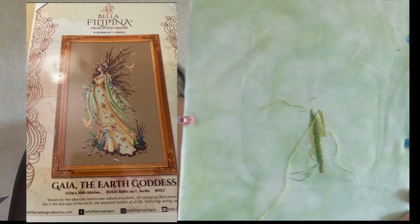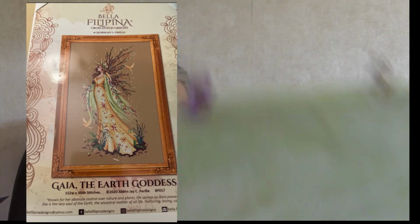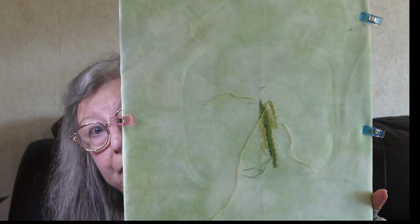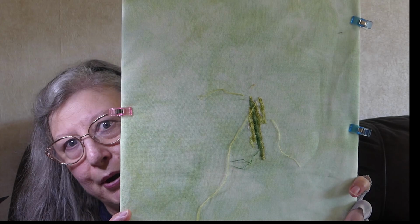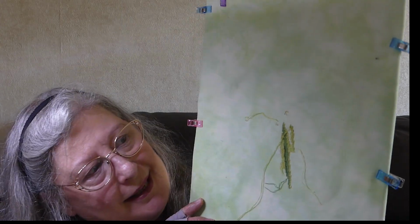Now in the next I've got 3 new starts, and that's what I've been working on first of all. Now the first one is a restart. I'll put the picture up here. This is Gaia from Bella Filipina. This is also fabric from Coffee Craft Fabrics, and it's a 32 count, and I can't tell you the colour, but I just love it, and when the golds and the browns go on, it's gonna pop. So that's that one.